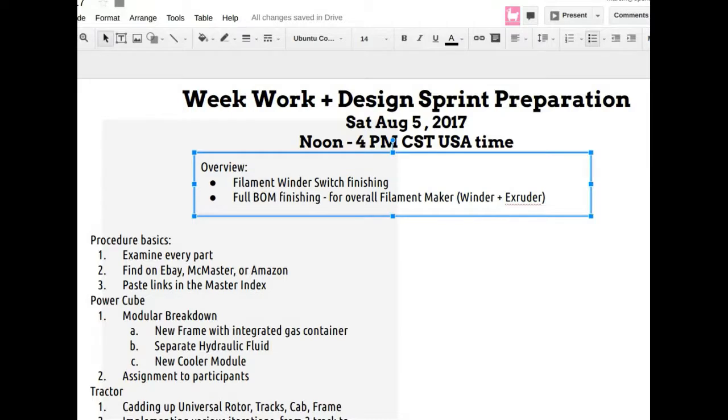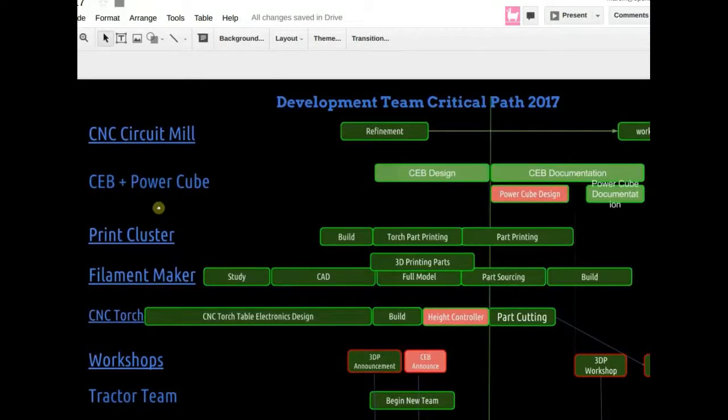So let's continue. So that's CEB Power Cube, CEB extracting .txt's, print cluster. So Christian is working on, like what I'm doing right now, you can use one computer to connect to and control a number of 3D printers. Right now, as we speak, I'm running 3 3D printers. I'm going to get that up to 6 probably within the next few days, but one single computer can run many of them. But we also want to be very efficient on that, so using a Raspberry Pi to control all the 3D printers. So that's what we're working on.